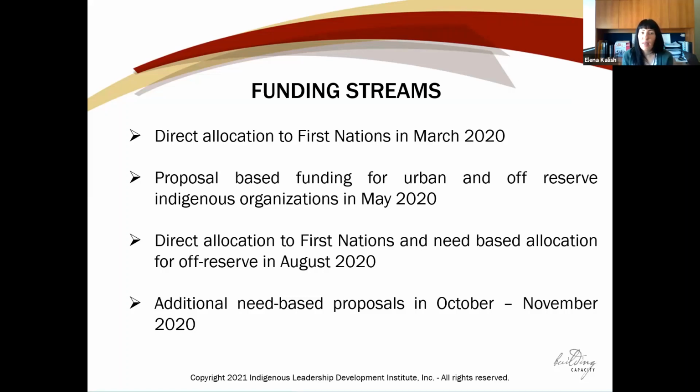Okay, so this funding came in a few streams. There was a direct allocation to First Nations in March of last year. Then they also came out with proposal-based funding for urban and off-reserve Indigenous organizations in May of 2020. Another direct allocation to First Nations, and also a need-based allocation for off-reserve, happened in August of last year. And then there was an additional call for proposals, which was need-based, in October of last year, closing on November 30th of last year.